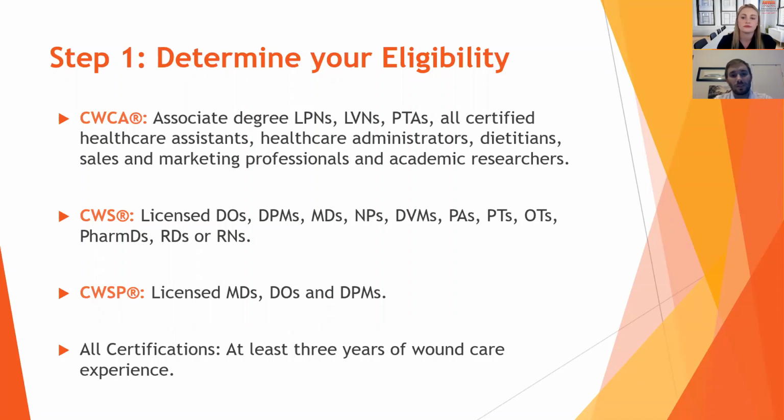So they're somewhat tiered in a way. If you're looking at a certification that just requires the 3 years of experience in wound care that all 3 require, but you're not a doctor or don't have a bachelor's degree in a health science, then you'd be looking at that associate level certification. Moving up from that, we have the CWS, which is generally the specialties that we've listed here. It's not meant to be an exhaustive list of everybody. It's just the ones we generally see. And then we have the physician exam, only for the MDs, DOs, and DPMs as we list it.